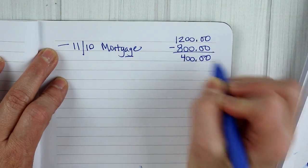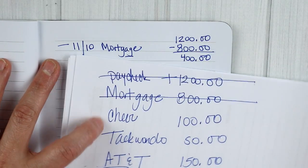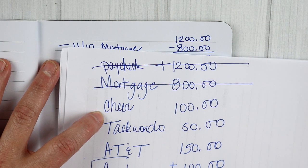And it gives me a balance of $400. So it would go on my checkbook register and I'd mark that off. Then we're going to go down to cheer. So here is how cheer works.